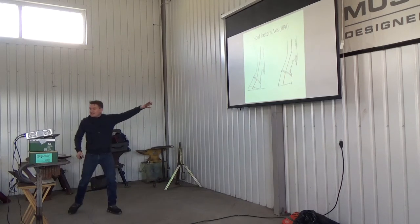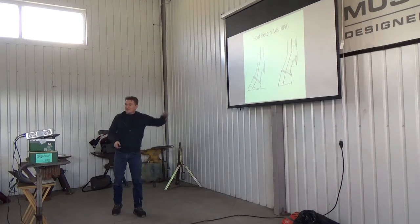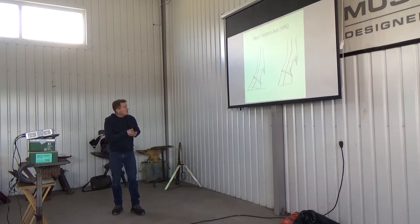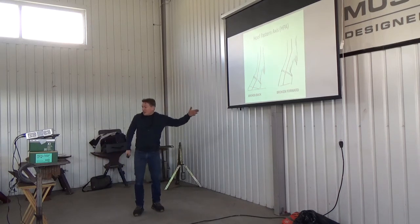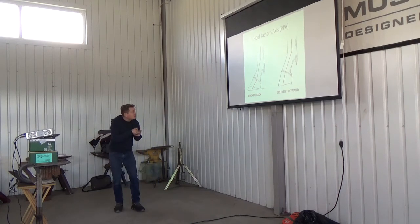Okay, so this is when the line is broken. This is when the hoof pastern axis, the line between the hoof and this bit here called the pastern, is broken. And this is broken back. Yep. So to try and correct that, the theory is that you take off a bit of the toe, obviously not as much as that, and it straightens that line up.